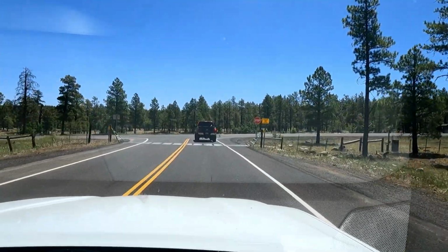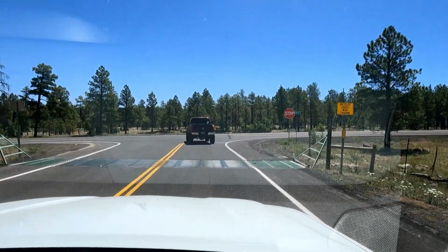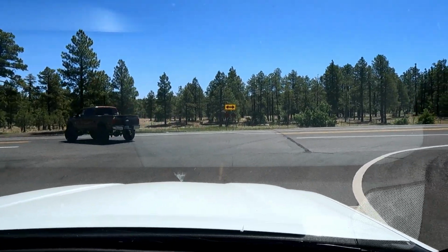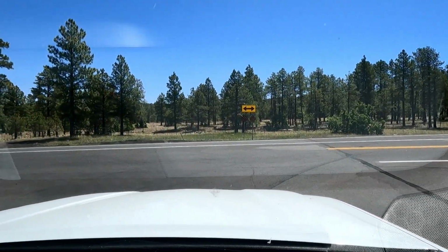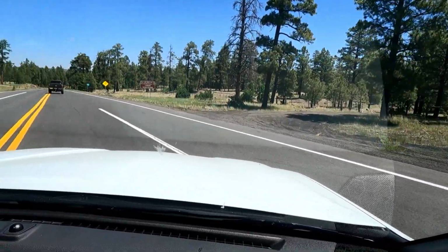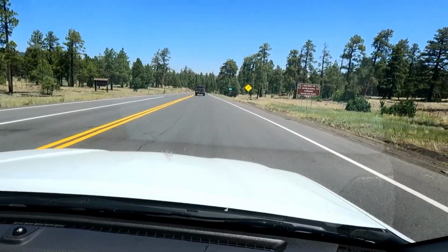Okay, so here's the intersection with Lake Mary Road, otherwise known as State Route 3. Let's see what's this one. Lake Mary Recreational Corridor.